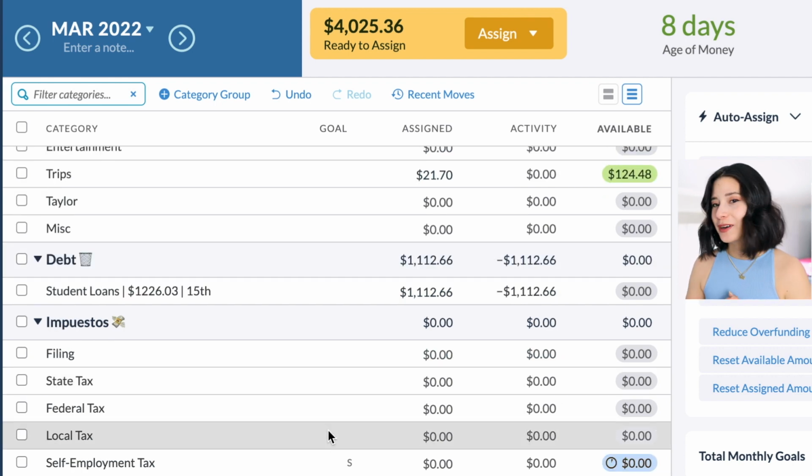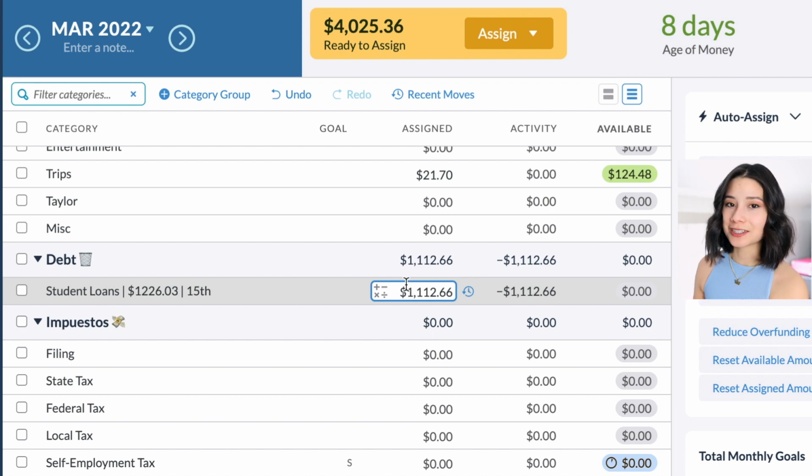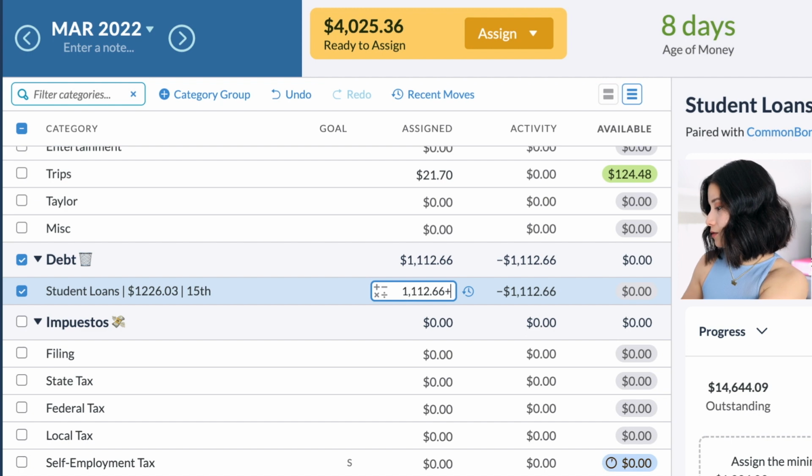And I did take some money out of trips to cover the education expense, but you know what? I'm just gonna leave it there. Now we're in debt, so I can send $4,025.36 towards debt. So let me go ahead and do that.